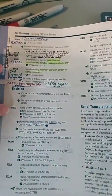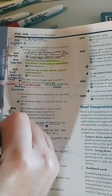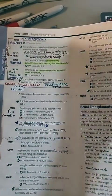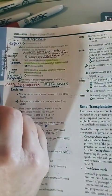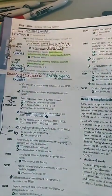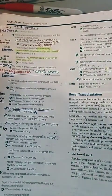And let's move on to this one. So this one is a biopsy. And it's by needle. And this one is a surgery. These two are just kind of boxed together because those are both biopsies. One of them's a surgical procedure and one of them's through a needle through the belly. All right. This is where we're going to be getting our partials.